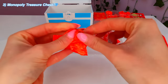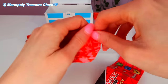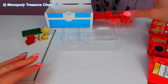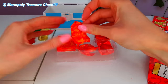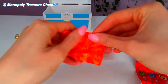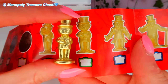Oh my gosh, wait, is it? Okay, we got the gold free parking sign. Ooh. Wait, that's actually so cool. Okay, let's hope we actually get some rares or ultra rares in here. This one. The detail. Oh my gosh. Wait, that kind of looks like the same one. Oh, guys, it's another common.